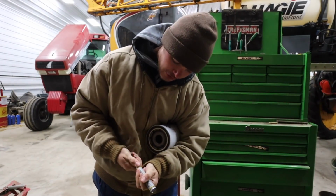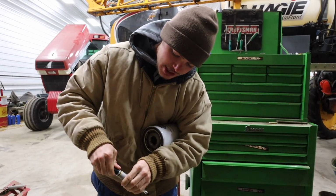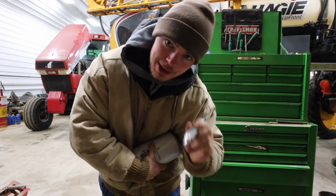Whenever we put a new oil filter on something, we always write the hours the machine has when we changed it, as well as the date.